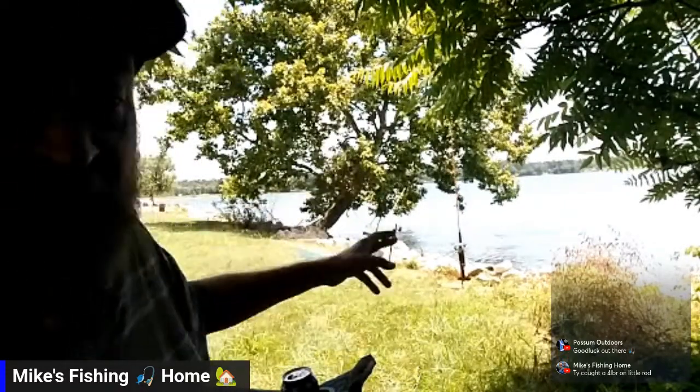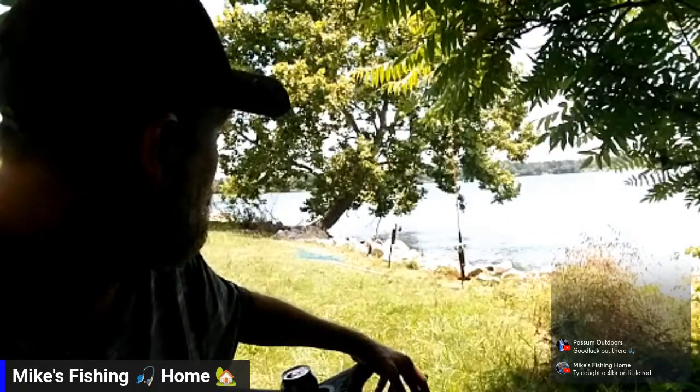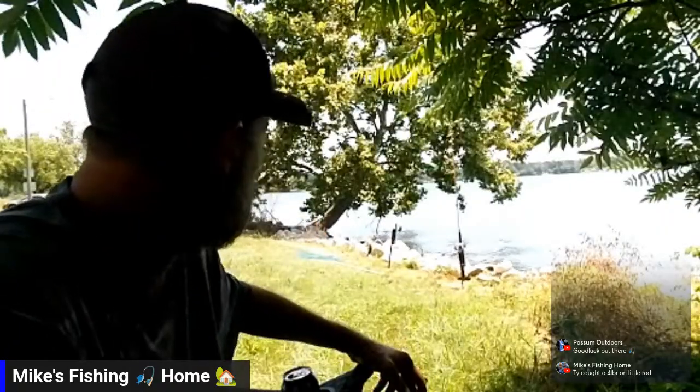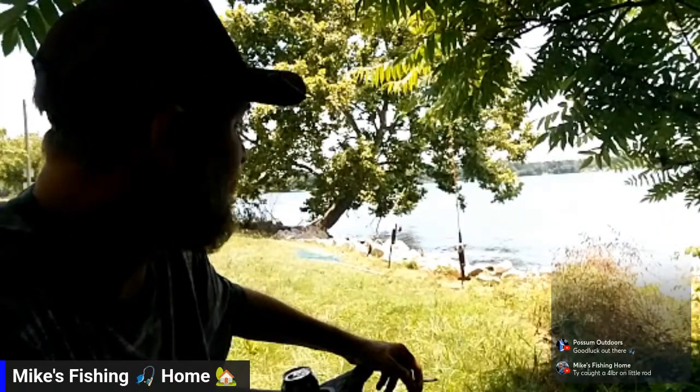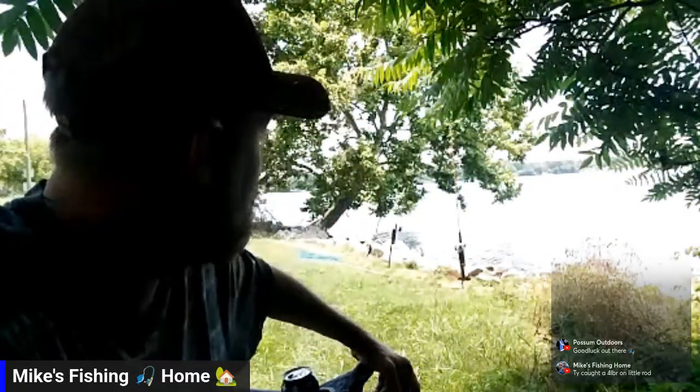But right now, that rod in front of me is kind of tapping a little bit, so I'm going to keep an eye on it. Thanks, Possum. I saw you peeking in there first. I know the rods aren't that visible because I'm underneath the shade tree because it's still hot and sunny out there.